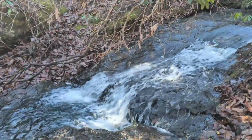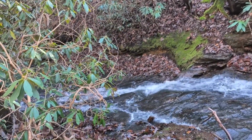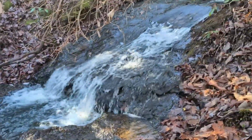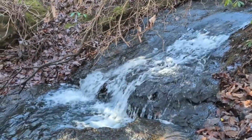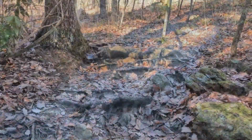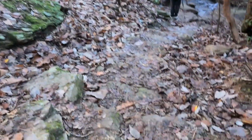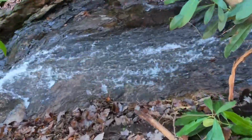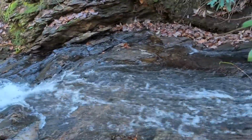Let me get a little bit closer. Yeah, it just came from up there. I know you can hear the water running behind me. I'm gonna be going down the steps here. I just wanted to show you the water. Let me get a little bit closer. I want to get some better video once I get on the other side, because we actually cross this creek.